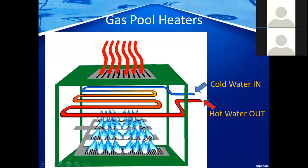Any questions about heaters? There's not really much to know other than how it quickly works. I didn't want to touch too much upon it, because if you have problems with your heater, you're probably needing an HVAC professional or a pool guy.